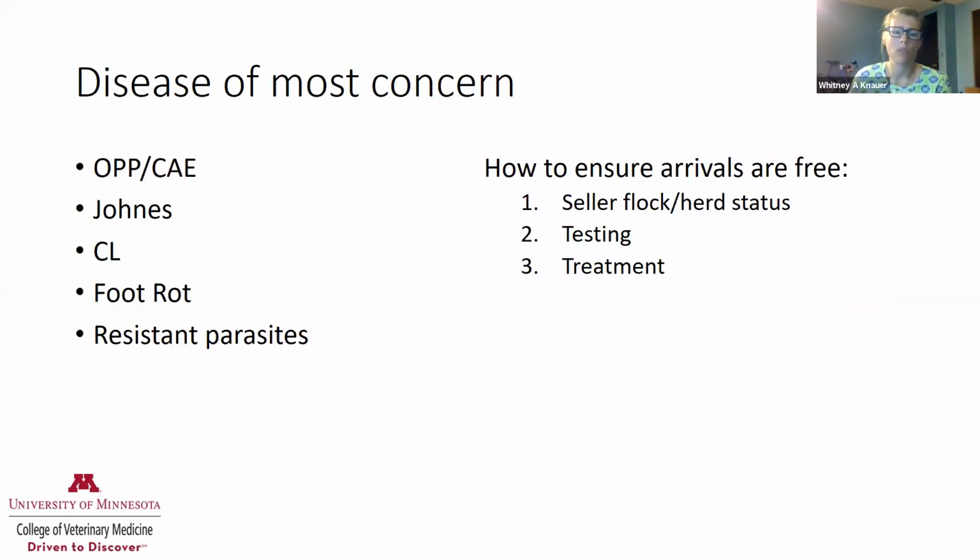Okay. So to me, this is my list of diseases of most concern. Maybe you put ORF up here, maybe you put ringworm up here. It all depends on what you're concerned with. I think these are the most scary, mostly because foot rot can cause huge problems. The top three are all chronic infectious diseases, and then there are resistant parasites, which you might already have. But that is not something you want in your herd or flock, because it takes a long time to dilute them back out.